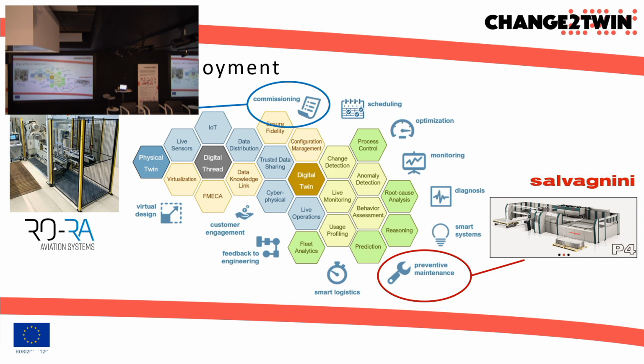Salvagnini, the use case, has a highly digitalized thread for their machines, so they have all the sensors in place, they acquire the data, they do analytics, and they also do simulation. Whereas on the other side, RO-RA, a company in the aviation sector, produces structural rods for airplanes. Their production process, a rotary swagging process, is not highly digitalized.